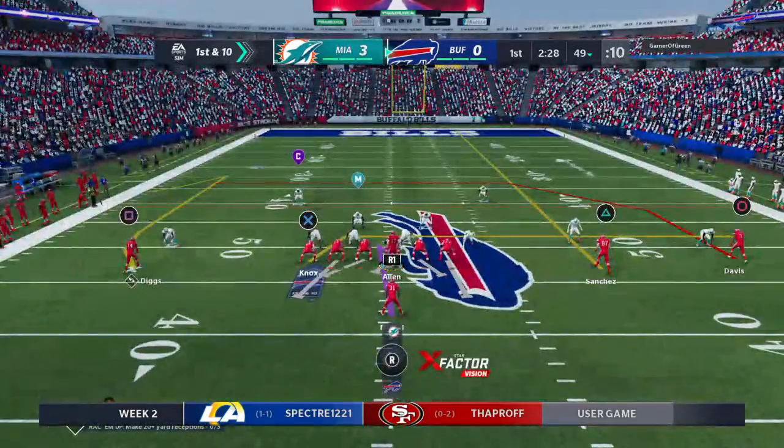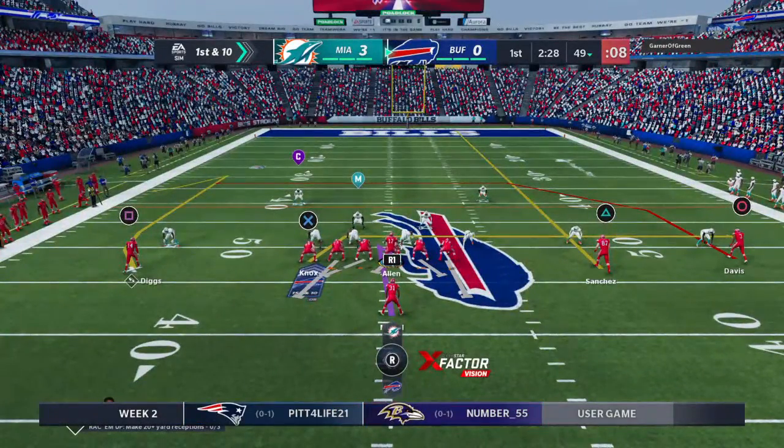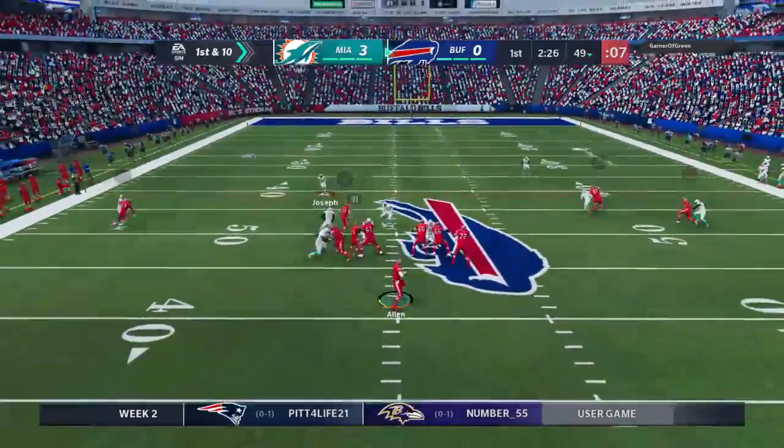The Bills come to the line to start their next drive. And the results for them have not been strong to this point. Two drives have ended in a turnover and then a punt.